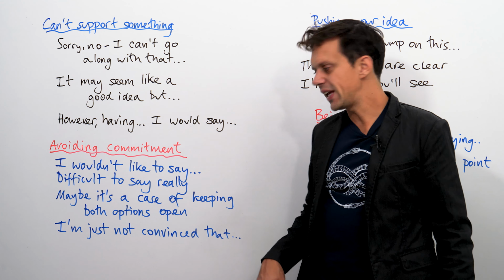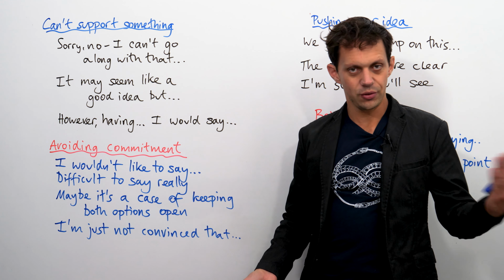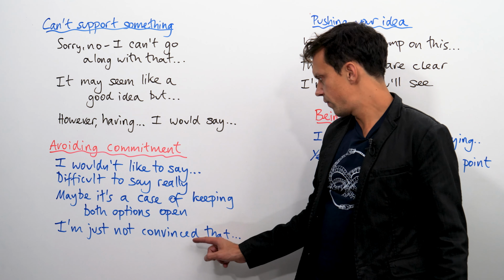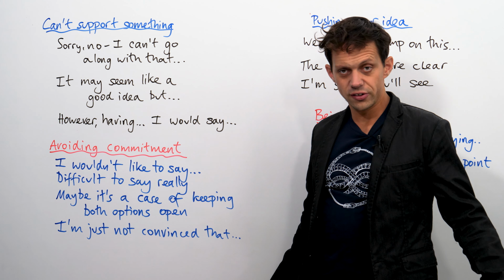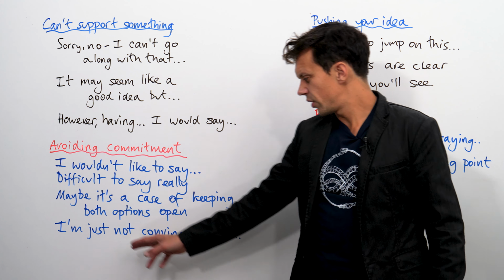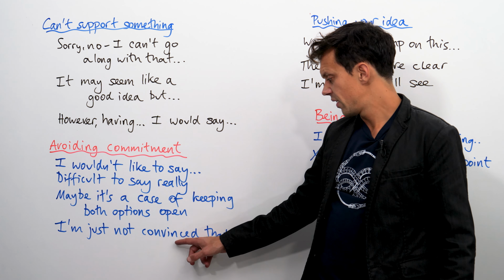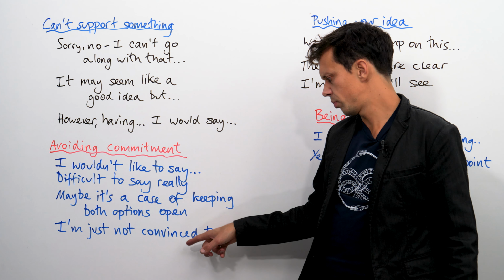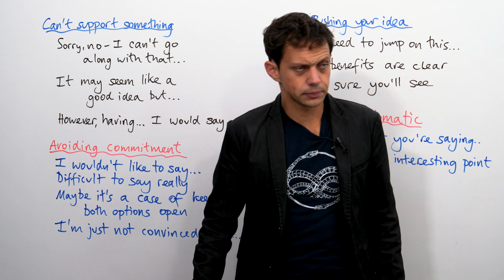Maybe it's a case of keeping both options open. Yeah, we could do this, we could do that. I'm just not convinced that the inflatable dinosaur will last for a long time. You're kind of hinting that maybe it's a bad idea here. I'm not convinced. I'm not 100% sure that the dinosaur will blah, blah, blah.